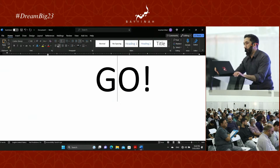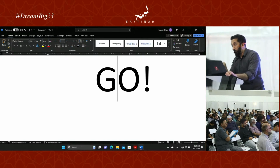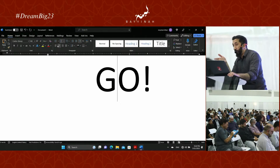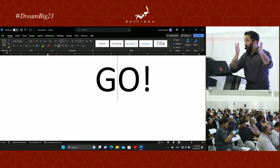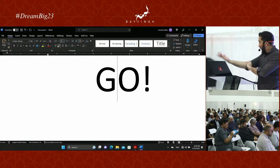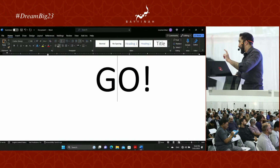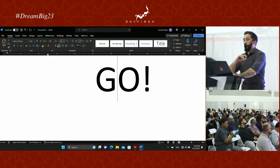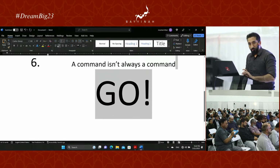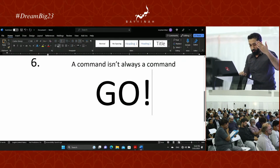So sometimes what looks, by the way, in English grammar, this is called the imperative verb. The commanding verb, the imperative. But actually it's used not just for commanding, it's also used for what? Allowing. Permission. So it can be used for permission. So that's one. Okay, so it's not always a command. It could also be a what? Permission. That's one.